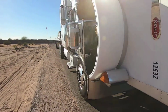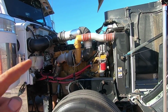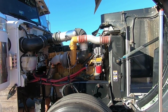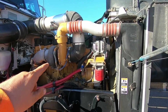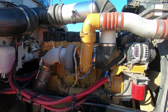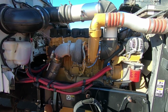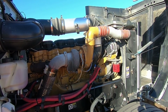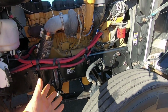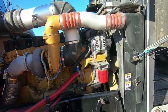All right, we got the hood up. So, this truck has a Caterpillar C15 6NZ motor in it, single turbo, as you can see. It does not have any of the pollution control stuff on there, which makes it a lot simpler to work on, and in my opinion just a little bit more reliable. So I had the bottom end rebuilt. He checked the top end, everything looks pretty good.